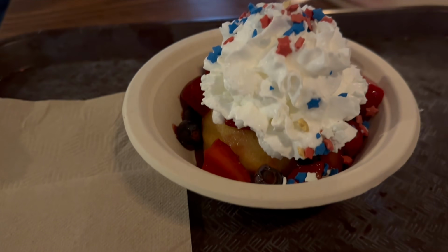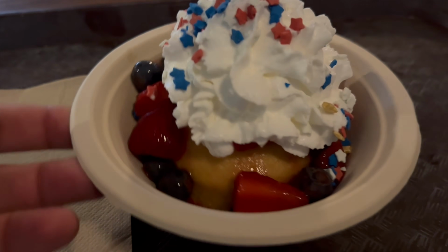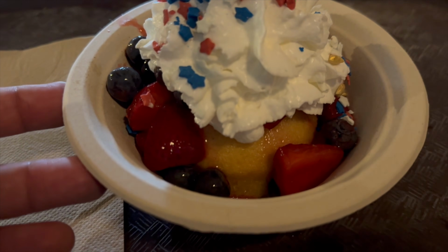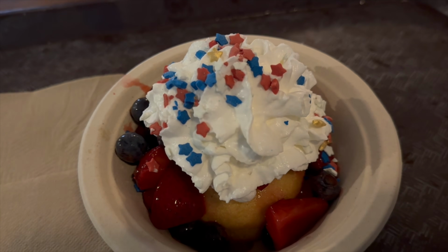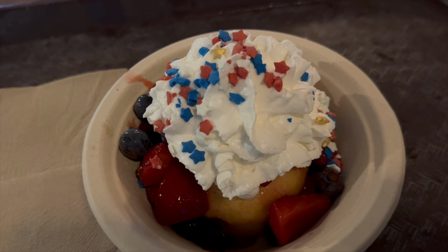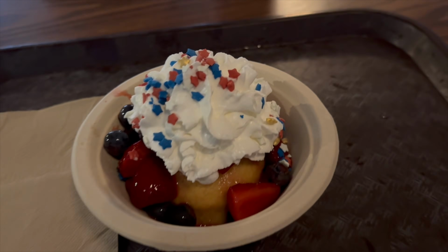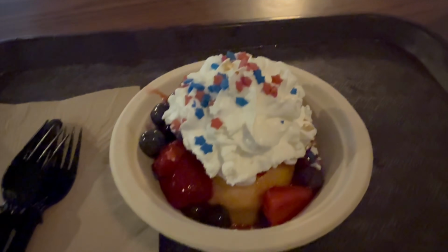It is kind of like a strawberry shortcake, but it's a mixed berry instead to give the red, white, and blue, or at least the red and blue, I should say. We got blueberries and strawberries. And they put the whipped cream on top with the sprinkles once they served it to me so that it doesn't go flat. So it looks really good. This came out to $6.38 with tax.